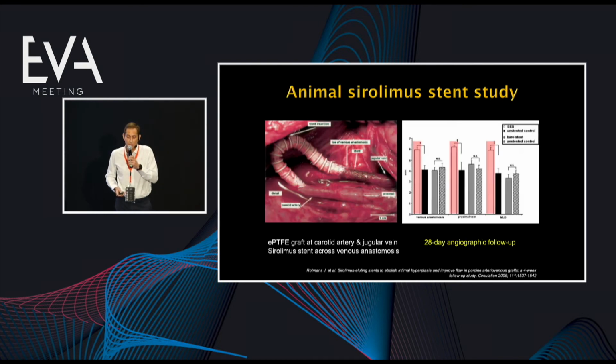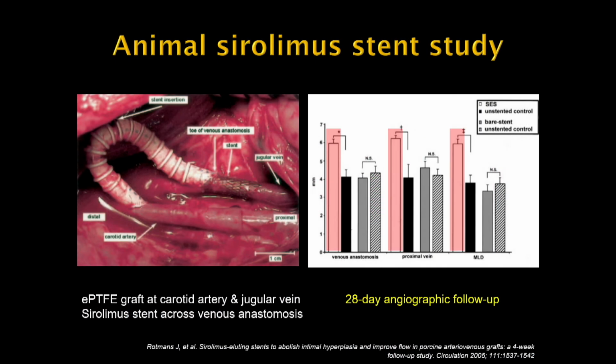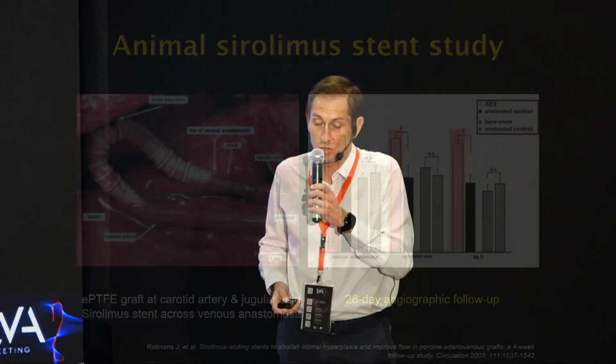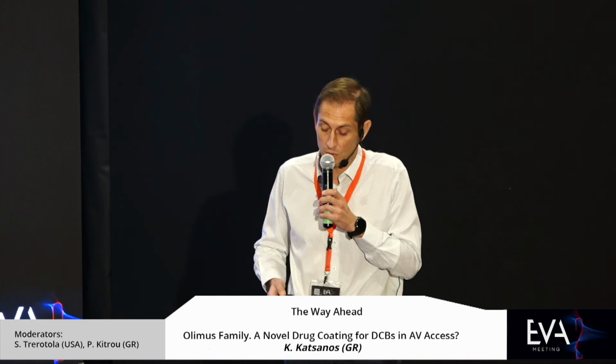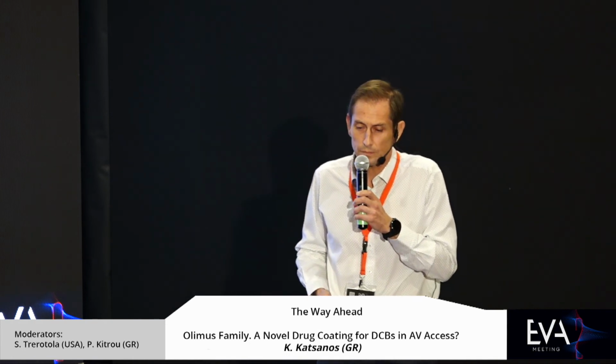Now, this is the first animal study with an application of a sirolimus-eluting stent. Basically, they did a surgical synthetic graft arteriovenous communication between the carotid artery and the jugular vein, and you may note that at the venous anastomotic site a sirolimus-eluting stent was applied. They showed very nicely a significant inhibition of stenosis and better angiographic results up to 28 days with the sirolimus-eluting stent.